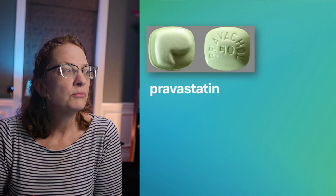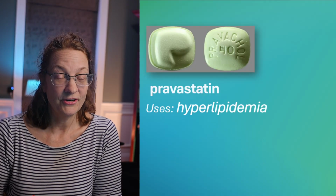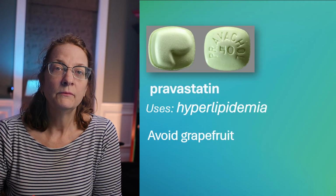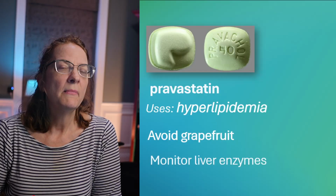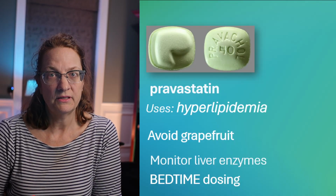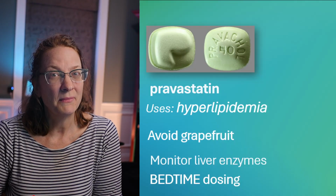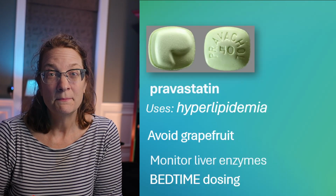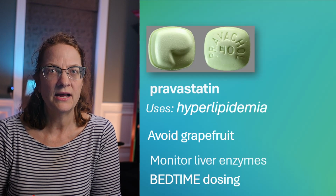All right, up next is Pravachol. And Pravachol is the brand name for pravastatin. That is another statin for hyperlipidemia, and that is for cholesterol. Okay, we want to lower your cholesterol. So like all the statins, avoid grapefruit. Monitor liver enzymes. Now this is one of those that's bedtime dosing. So that's important. It's not prescribed as much. A lot of people that are on this one were started on it a long time ago, 30 years ago, and it works for them and they're still on it and they're not having side effects.